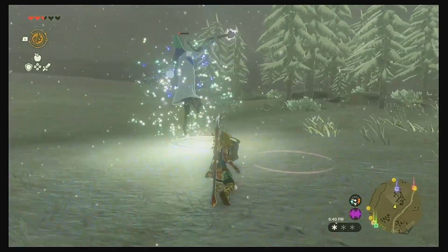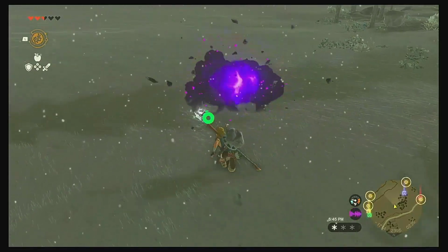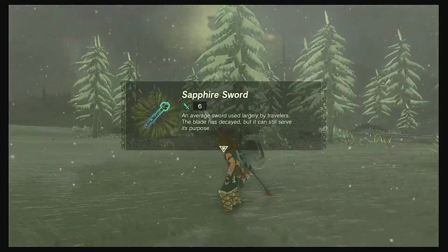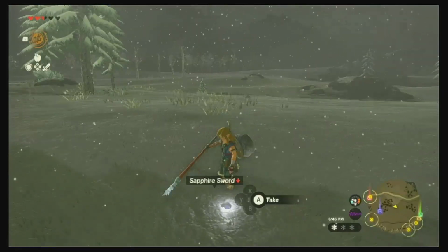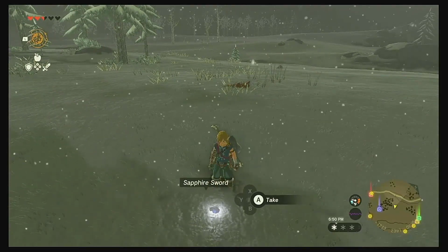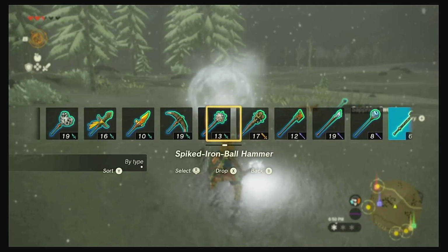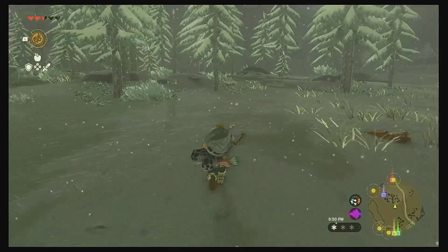Okay. There we go. Perfect. But this is gonna be great because we can get, ooh, a sapphire sword, an average sword used by large travelers. Okay. Is it like an elemental weapon? Because if so, we'll just throw out the stick. It is, but what is attached to it that makes it elemental? That's what I'm wondering. Anyways, I guess we'll switch back to this hammer.